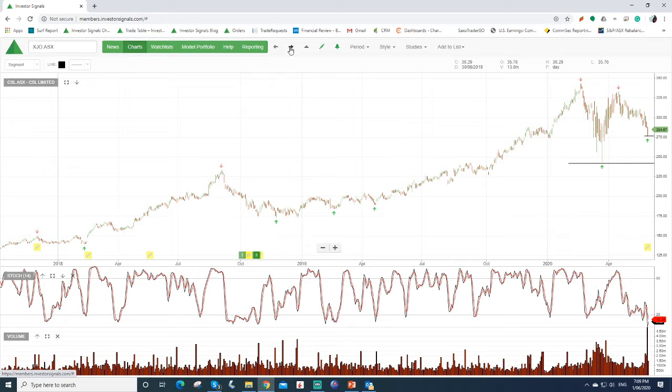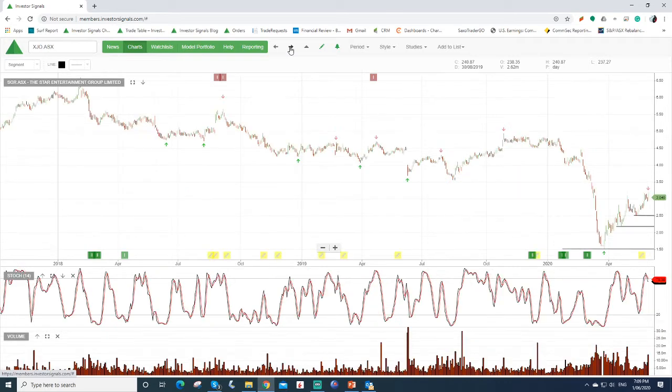But CSL with a correction from 340 down to 275, I think there's a buying opportunity there. We expect to see some weakness in CSL's earnings in the June quarter, mainly a combination of elective surgeries not taking place and blood collection centres unable to operate during the quarter, because of obviously social distancing and the pandemic globally.